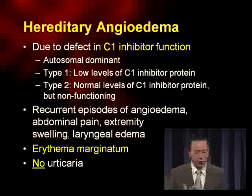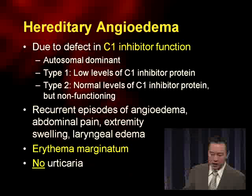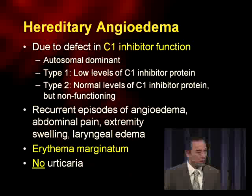Type 1 occurs when there's low levels of C1 esterase inhibitor. And type 2, where you have normal levels of C1 esterase inhibitor, but it doesn't function appropriately. So these patients will get recurrent episodes of angioedema, abdominal pain, extremity swelling, and possibly laryngeal edema, which may be life-threatening.